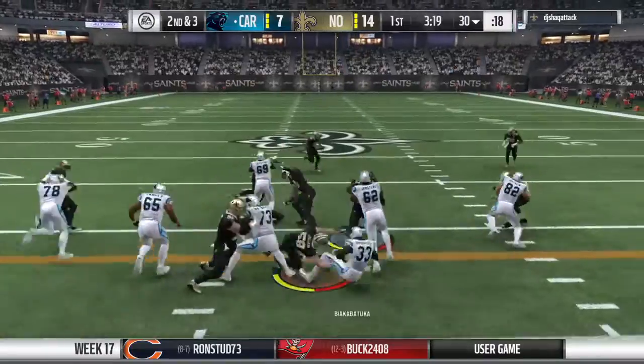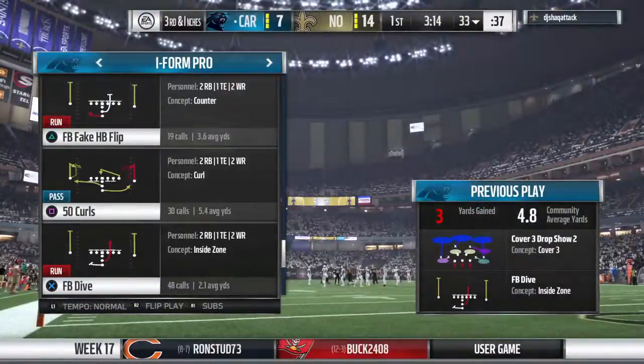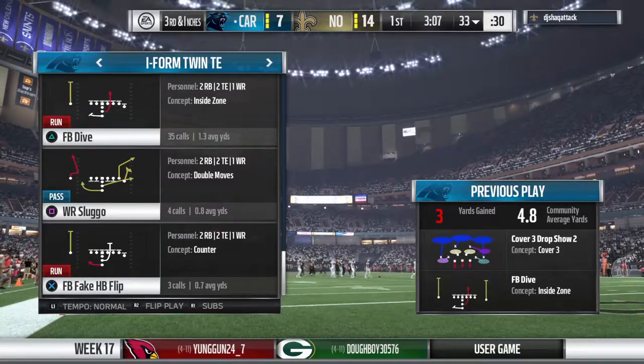And they'll go on the ground. And he'll get this up only to about the 33. Call it a gain of 3, but not enough to move the sticks. It'll be third and about a foot or two. And now a look at the Saints starting defense.